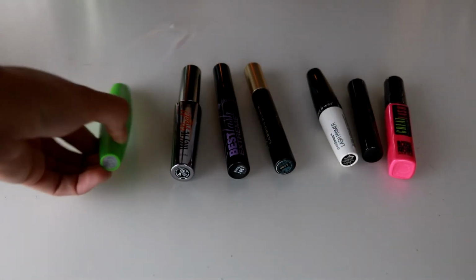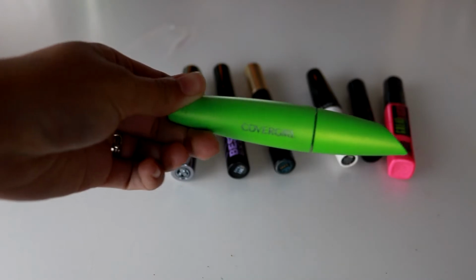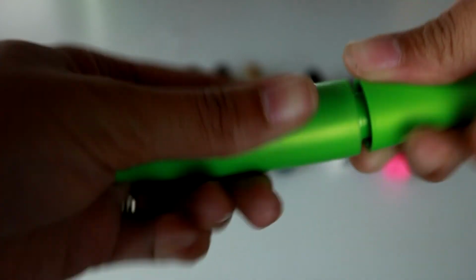Okay, so here is my CoverGirl Clump Crusher mascara, and this is kind of dried out, but it was a good mascara. But it's kind of seen its day, so I'm going to get rid of this.